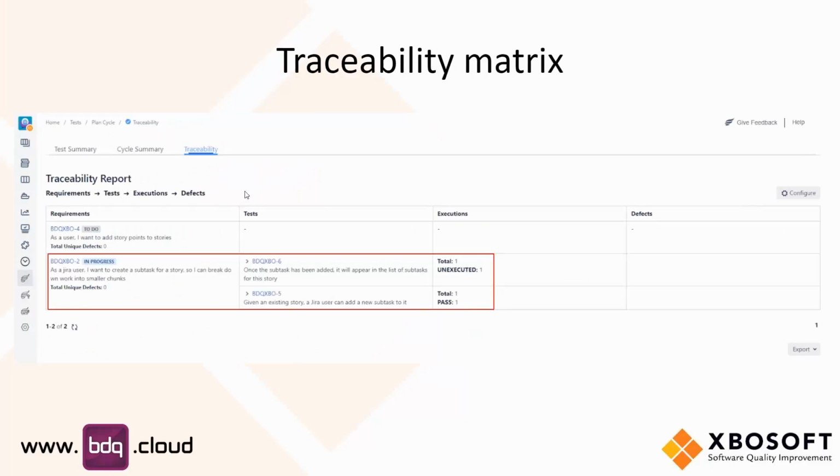So those issue links, the way we linked stories earlier with test cases. Here we can see the traceability matrix. It's a special report that Zephyr can generate for you. And it's possible to see how stories actually map through from requirements, which is what they are, to their associated test cases and to the executions of those test cases. We're going to cover the executions themselves in the next couple of slides.